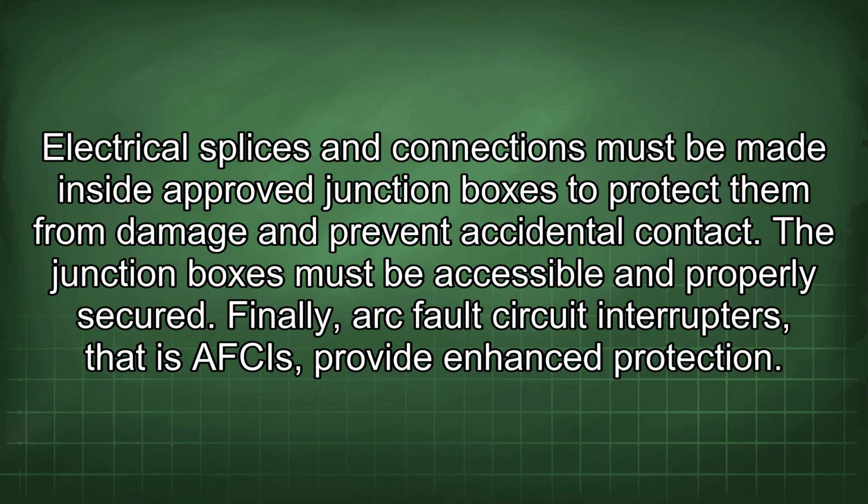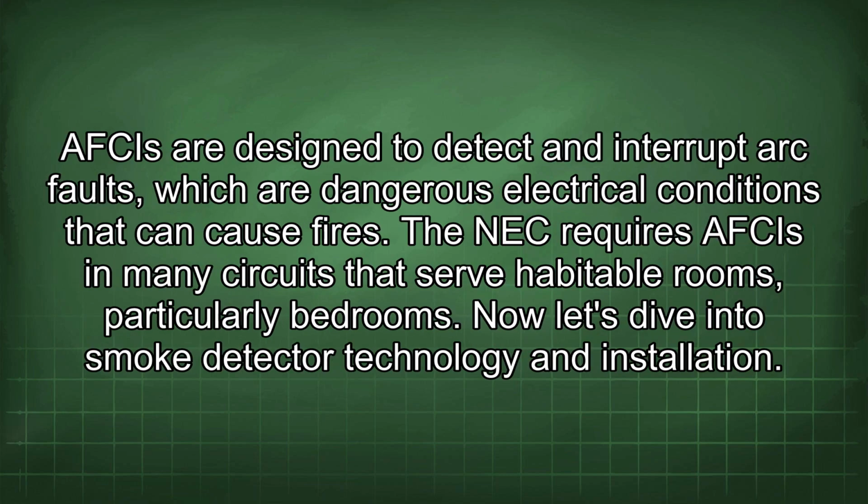Finally, arc fault circuit interrupters, that is AFCIs, provide enhanced protection. AFCIs are designed to detect and interrupt arc faults, which are dangerous electrical conditions that can cause fires. The NEC requires AFCIs in many circuits that serve habitable rooms, particularly bedrooms.